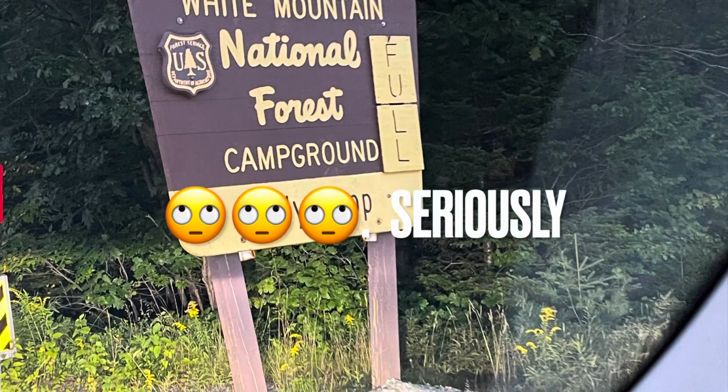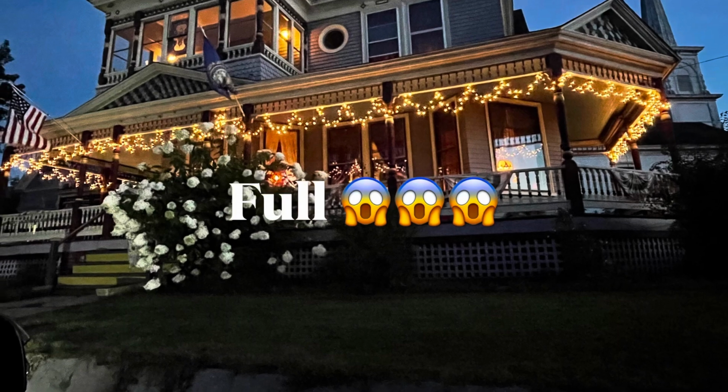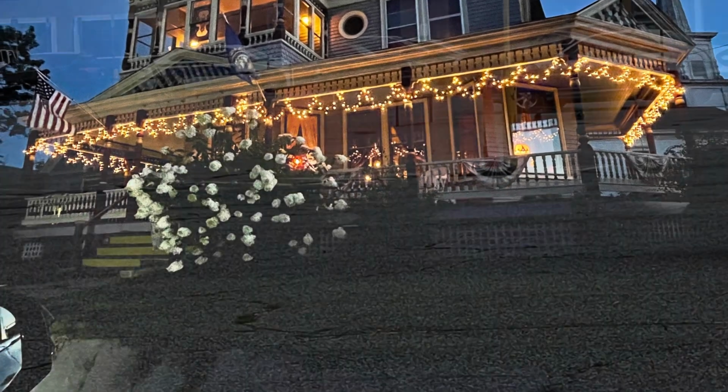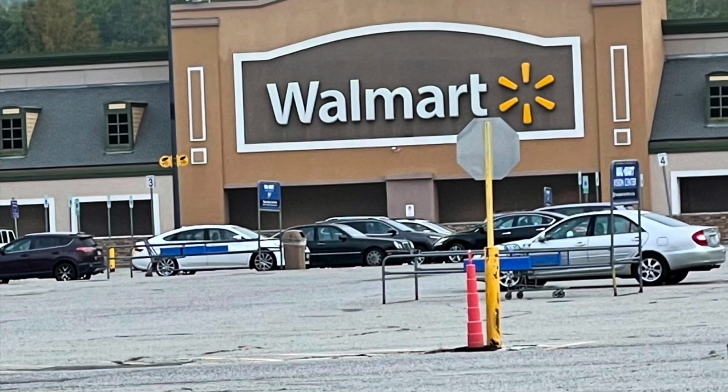Oh yeah, seriously, all the camping areas and the hotels are full due to the season. Thank you Walmart for giving us a space to sleep. We slept in our car in the night parking. They do have RV parking as well.